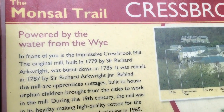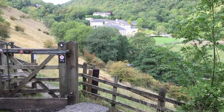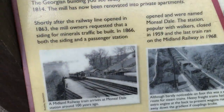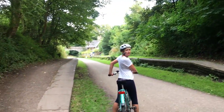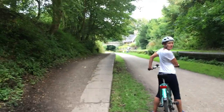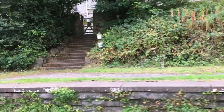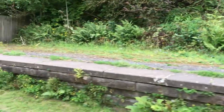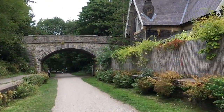So that's Cressbrook Mill, built by Richard Arkwright. Proper Derby name, that one, isn't it? And there's a few of these along the way. This is an old disused station. Oh, that was someone's house. Just went straight down onto the platform. Wow.